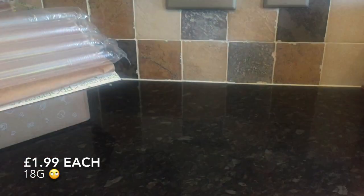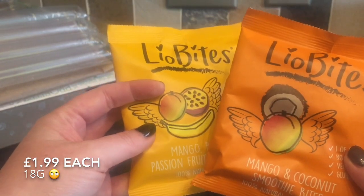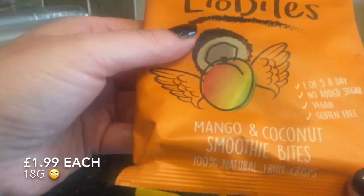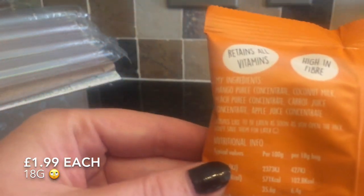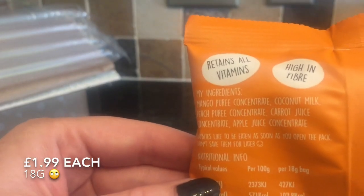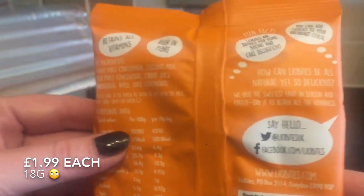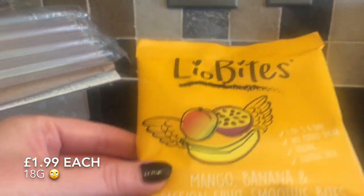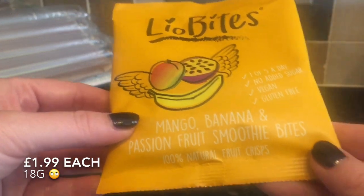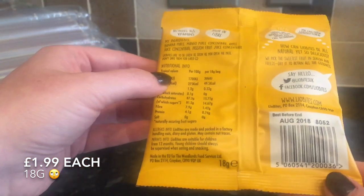The next thing I pulled out were these fruit crisps. Now, these bags are absolutely teeny tiny, and they feel so, so light. There's only 18 grams per bag, and I reckon it's the kind of thing you'd put into a kid's lunchbox. They're £1.99 each, and I think that's a bit steep. Maybe if they were in a bag of six for that price, or even £2.50, something like that. But I think £1.99 for a wee bag of these is quite steep. But I'll give them a go, because they'll probably be very pleasant.